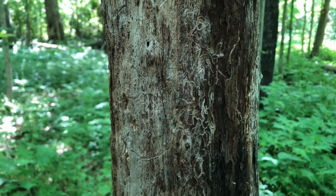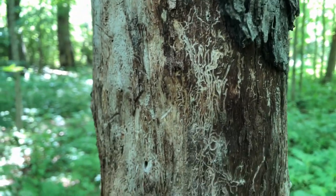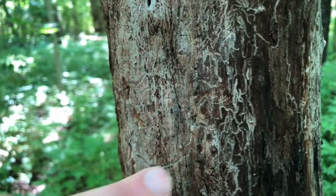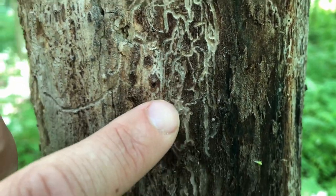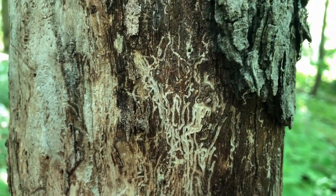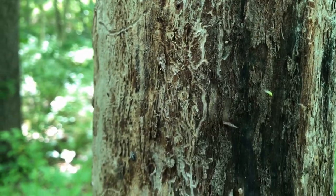Here we have another gallery. And this is on a black cherry tree. And this is actually made from a type of fly. So as compared to the emerald ash borer that bores in between the bark, which is the cambium, these guys are actually mining the sapwood of the tree. So where the sap runs up and down, you may know of it when learning about sugar maples. Sometimes you can find some unbelievable patterns in some of these bug galleries.